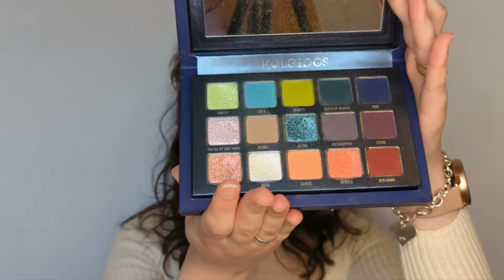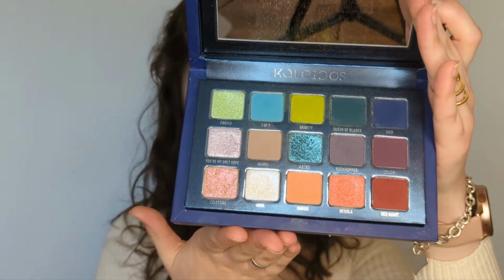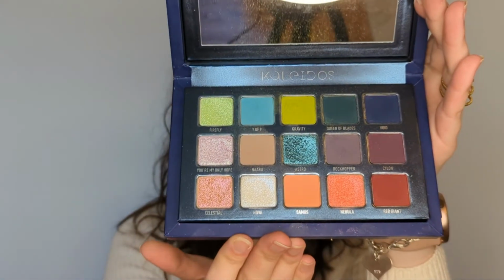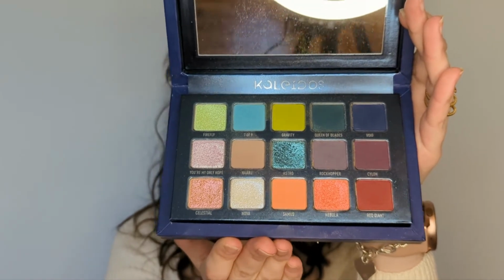And this color story is just absolutely phenomenal. I love the purples, the pinks, the blues, the greens, all of that. This shimmer formula is phenomenal. The mattes for the most part are really, really good. There's just two mattes, Queen of Blades and Void, which is that dark blue and that dark green, that give me a little bit of trouble when it comes to blending and packing, but nothing that I can't work with. But overall, I really enjoy this palette.